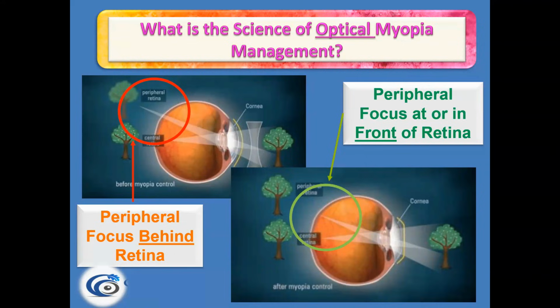So when we think of the optical solutions for glasses or contact lenses, this is what's happening. We're changing where the world falls on the peripheral retina. Instead of behind it, it's on or in front of the retina, which puts the brakes on growth.